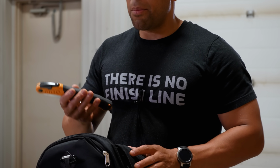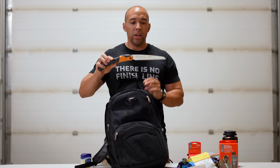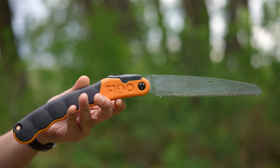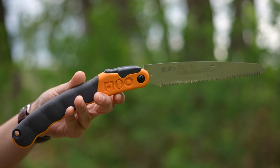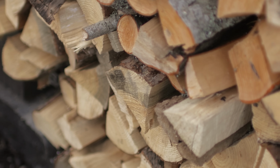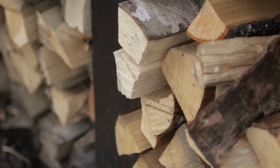It's another big money item that we have in here. It's around $20 to $30, and it's a Silky F180 saw. It's their cheapest saw, so you're getting what you pay for. You know, it's not something that's going to last you forever, but it's going to make your wilderness experience much better to be able to process firewood.